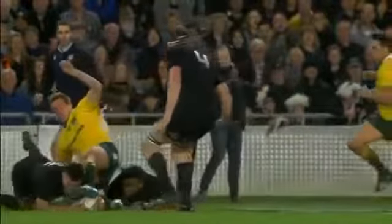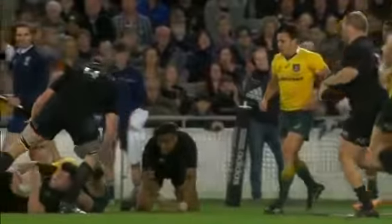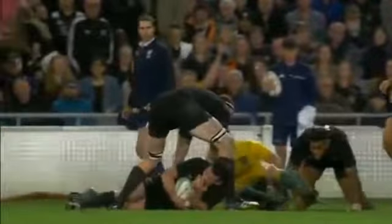Well, it just typifies the depth of All Black rugby at the moment, that Beauden Barrett, arguably probably the best player for them so far this season, is able to be bought off. And someone like Aaron Cruden can come on. There's the injury to Crotty. He just gets one in the face. Great courage for him to go down on the ball.